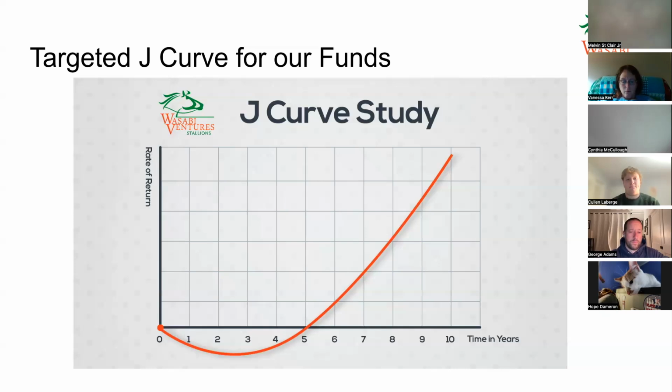and the stallions. Like Fund 5 that was last year is currently just starting year 1, right? Year 0 is the year we raise it and deploy it, and we deploy it mostly at the end of the year. So we're in year 1 now. So 5 years from now, we're shooting for that Fund 5 to be back to its break-even point, and then it starts hitting the returns. That's how we look at these things, and that's the ideal J curve.